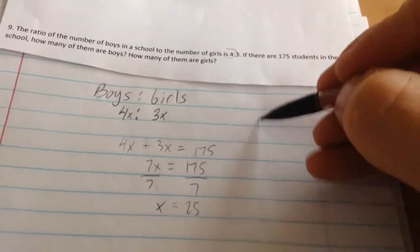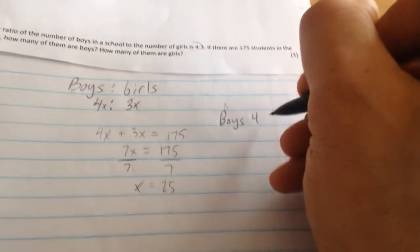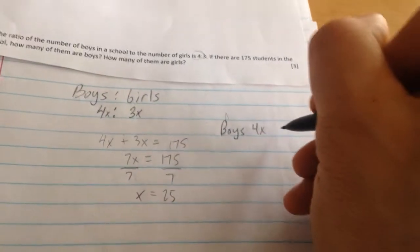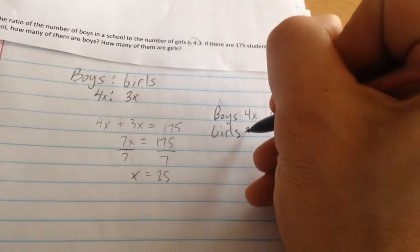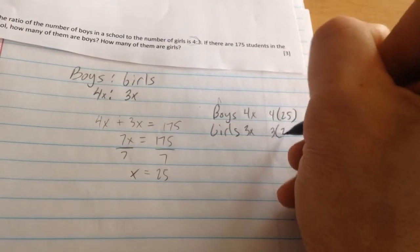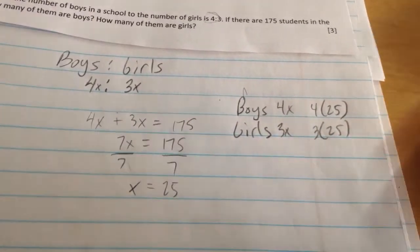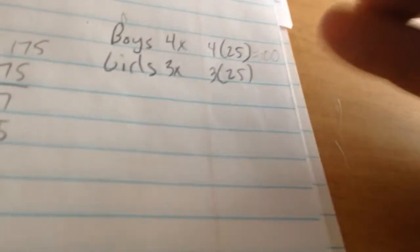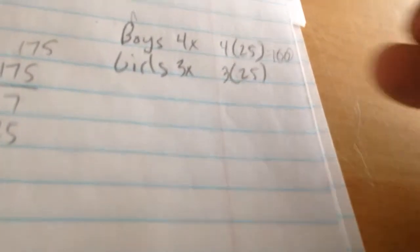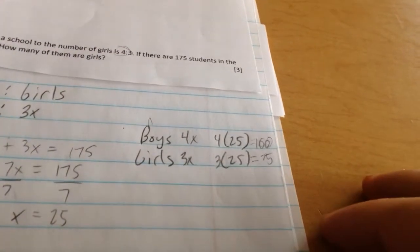So now, if boys was 4x, then that means that I have to do 4 times 25. If girls was 3x, that means I have to do 3 times 25. Why did I choose 25? Because that was the number that I found. 4 times 25 is 100, and 3 times 25 is 75. There are 100 boys and 75 girls.